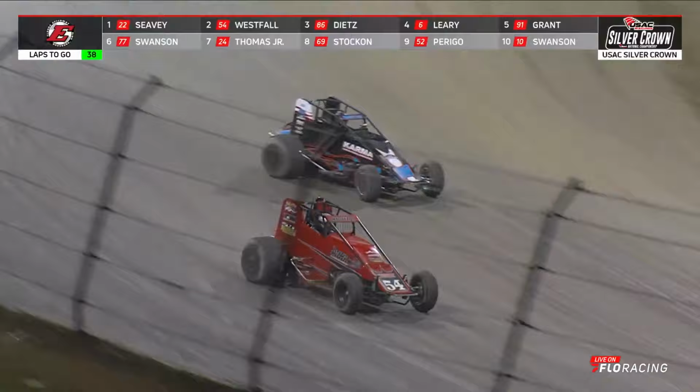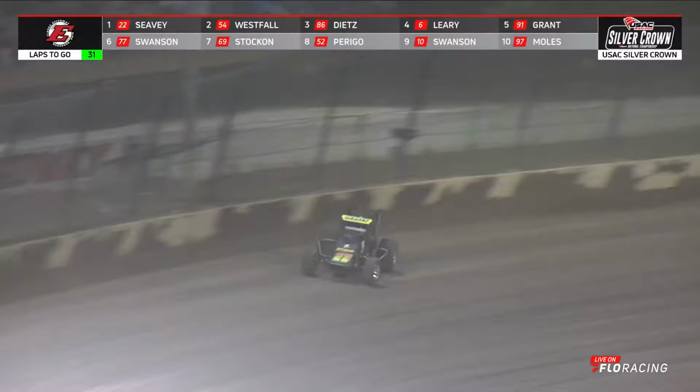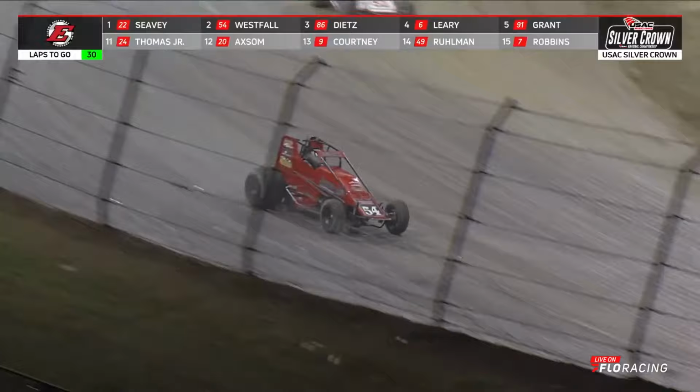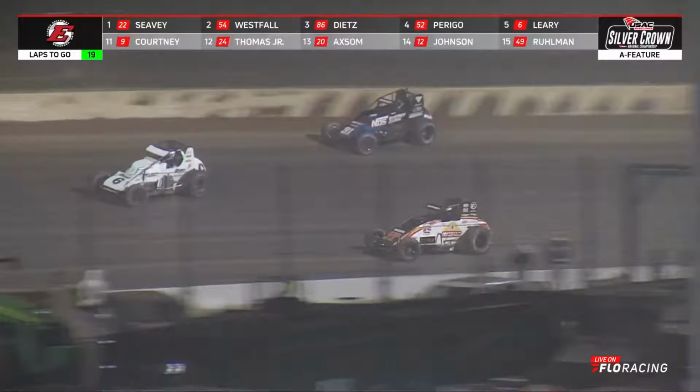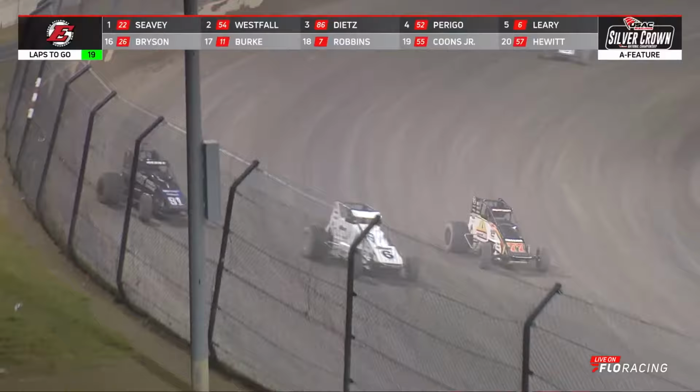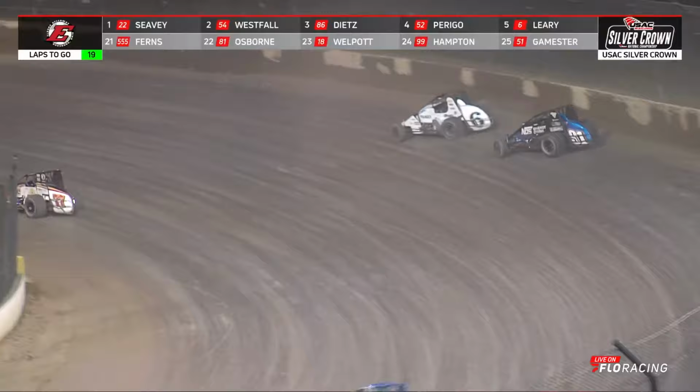Westfall is sitting in the catbird seat right now because he can watch what Seavey's doing. Meanwhile, Seavey gets a glimpse at the big screen every now and then, but really can't tell. Look out, Seavey clipped the wall that time at turn number one and two. That'll rattle him around a little bit. Back behind, Justin Grant is going tooth and nail with Cody Swanson, C.J. Leary in that mix. As Grant trying to find some speed on the top shelf, wants to look to the outside out of turn number four as they race underneath the flag stand. But that is very close quarters racing taking place.